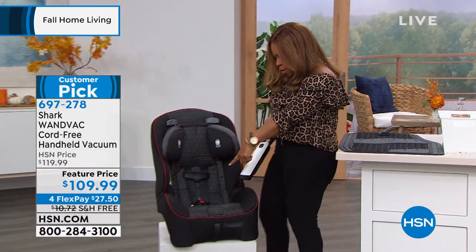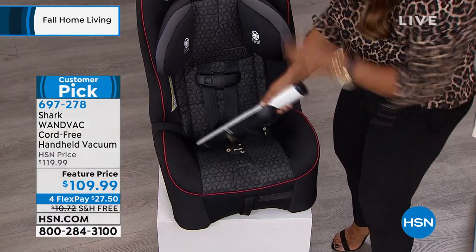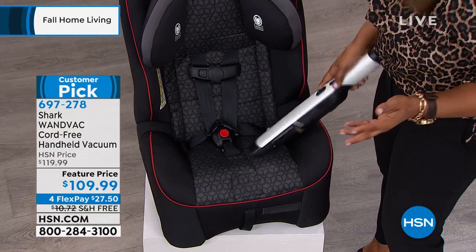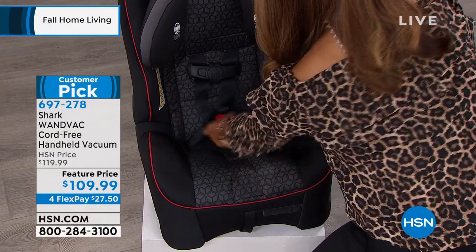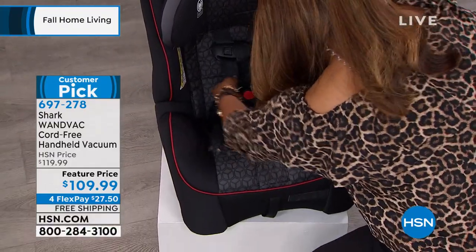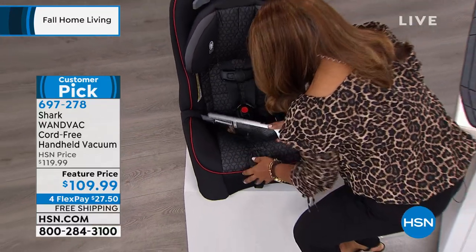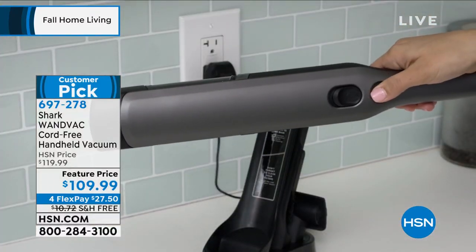So if you've got the little ones, I'm sure they have their treats as well. Look at this, for those car seats, you're not gonna pull that big, heavy, upright vac out to the garage. You get into the nooks and the crannies, right? All in the back, we give you the tools to get every little piece of cereal, every French fry there is, Tracy, and you do it in a big way.